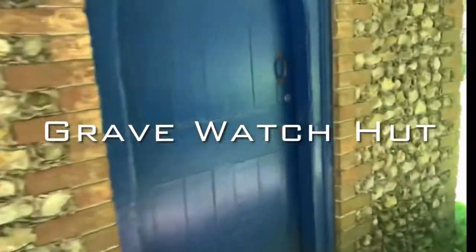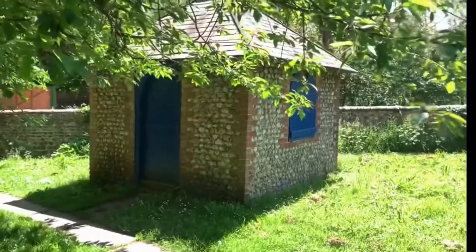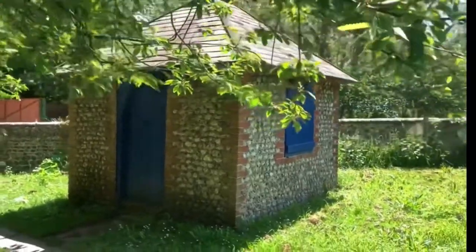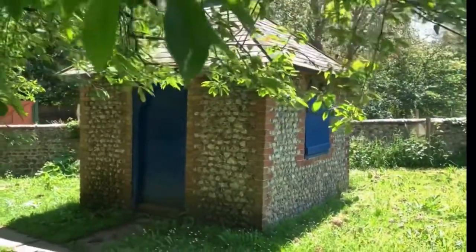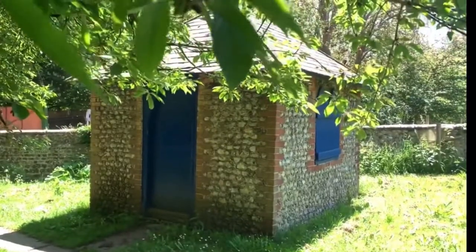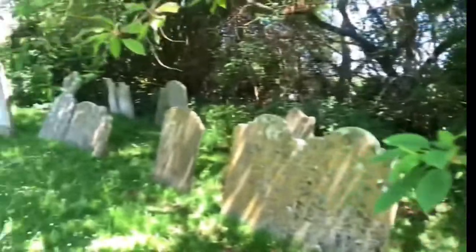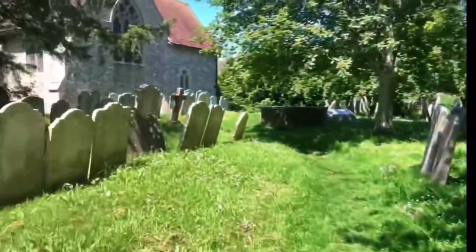This is one of those huts. These huts, just two of them, were put up in the Victorian times to keep an eye out for grave robbers. People would stay in there all night, keep a lookout, because grave robbing in a cemetery was very popular.